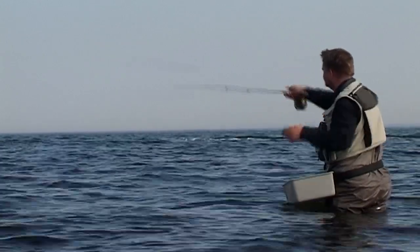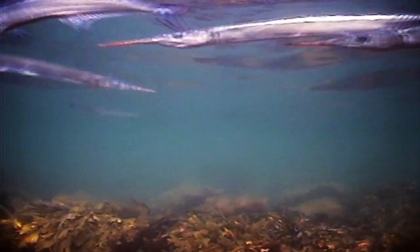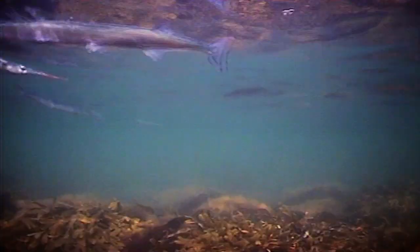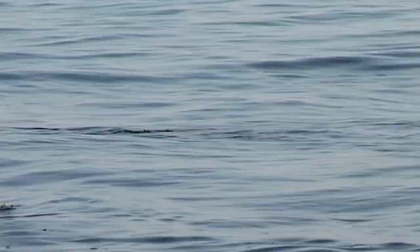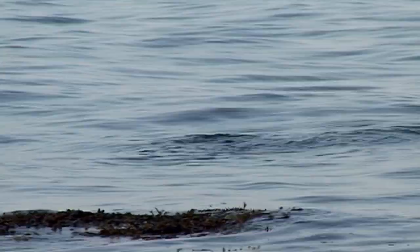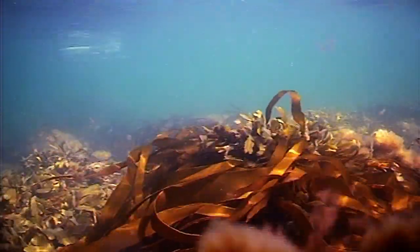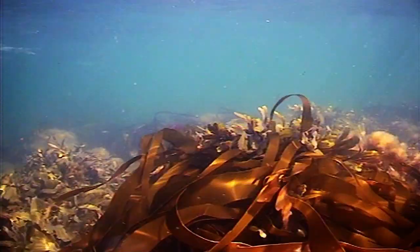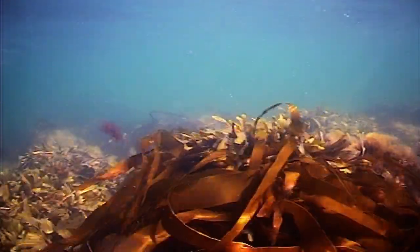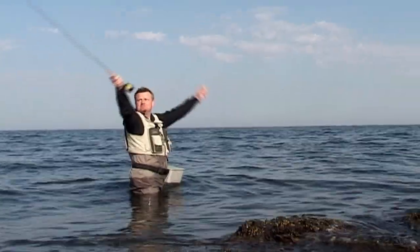We're on the open shore on a stony point. We have a camera quite close to shore and immediately see garfish. Garfish are spawning in the area too. Thomas is fishing right in front of the camera.